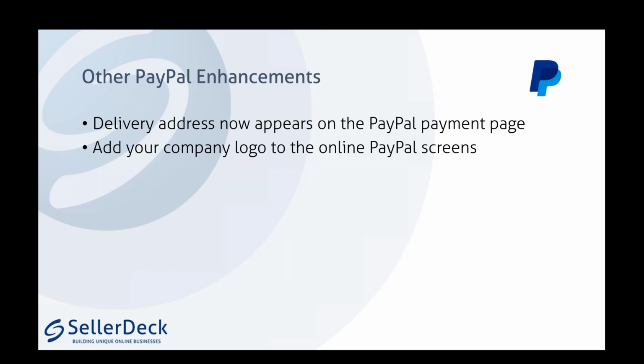There's two different versions of PayPal if you're not aware. There's PayPal Express Checkout, where you click the button on the checkout and essentially bypass the SellerDeck checkout. And then there's the standard PayPal website payments, where right at the end, once you've gone through the SellerDeck checkout, you go through to PayPal to confirm the payment. If you do that one, all the delivery address information, if it's different from the billing information, will appear on the PayPal confirmation screen, the payment screens. So you've got that safety there.